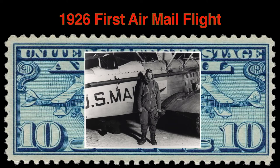His first route was from Chicago to St. Louis. In the months leading up to the start of the service, Lindbergh surveyed the 278-mile route, establishing each of the four landing fields. He also selected 9 additional emergency landing fields, each about 30 miles apart.